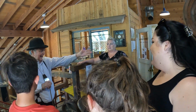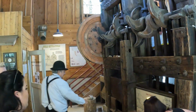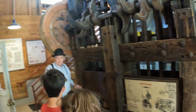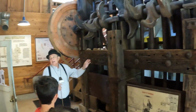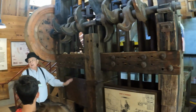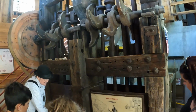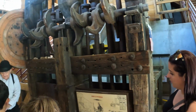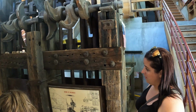My name is Keith, and that is our 8-stamp mill. The stamps were down here, there were 4 on each side, making it an 8-stamp mill. Now, this machine was set here in the year 1900, and it's been here ever since. This is the original concrete base that it's set on. This that you're standing on was put here by the city in 1988 when they rebuilt the building.